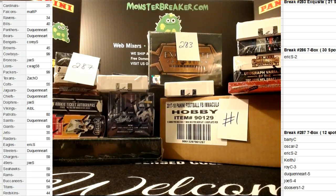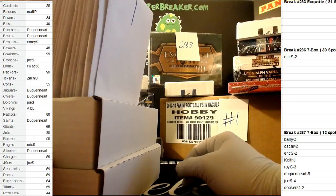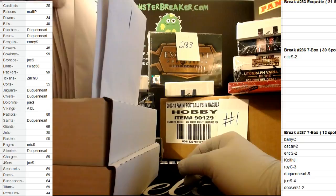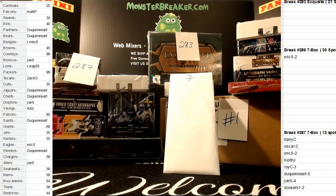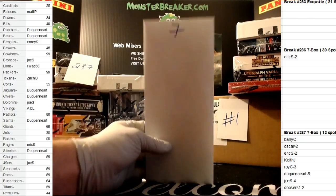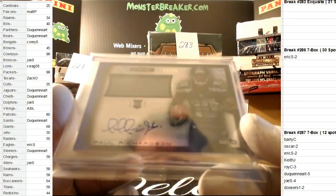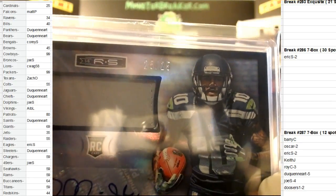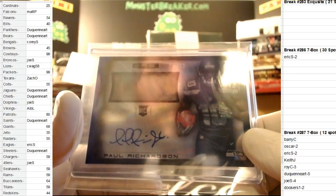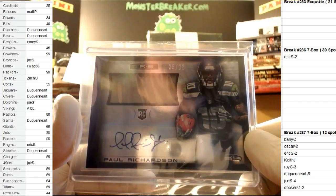Envelope 7, yep, envelope 7. Right, Joe's in. Joe won the envelope on Wednesday night, but didn't get the chance to pick it. So he's in now. He picked envelope 7. You won a 2014 Rookies and Stars Paul Richardson autographed jersey, number 25 of 25. Rookie autographed jersey, Paul Richardson for the Seahawks. Nice, Paul Richardson. That was envelope number 7.